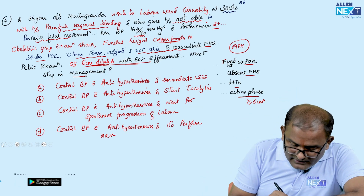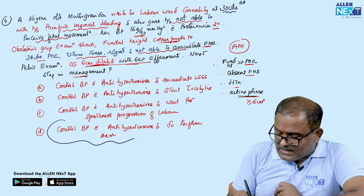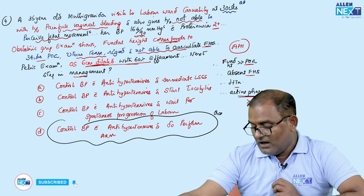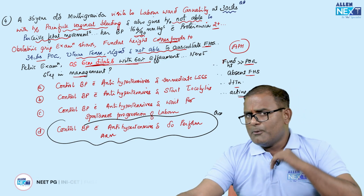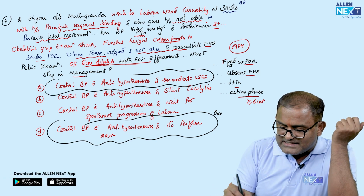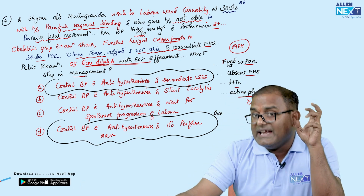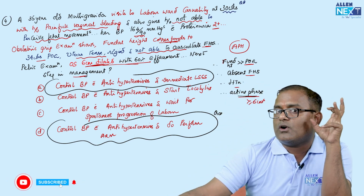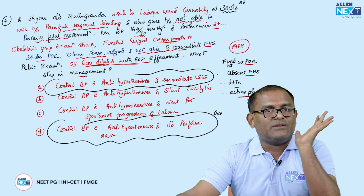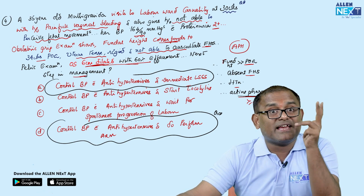That's why one, we will control BP with antihypertensives and do artificial rupture of membrane. The answer for this question is do artificial rupture of membranes. So most of the students will try to answer, sir, control BP with antihypertensives and do immediate cesarean section. Yeah, you will think immediate cesarean section. See, in placenta previa, we will prefer to go for immediate cesarean section. But in abruption, we will try to do vaginal delivery because most of the women with abruption will be in active labor. Please make a note of it.